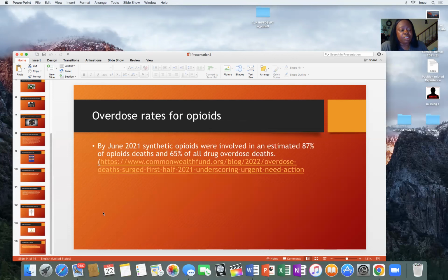Overdose rates for opioids. By June 2021, synthetic opioids were involved in an estimated 87% of opioid deaths and 65% of all drug overdoses.